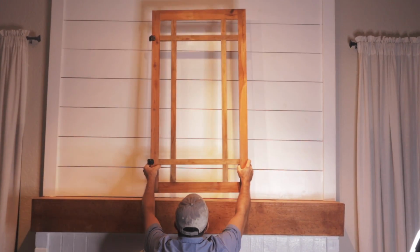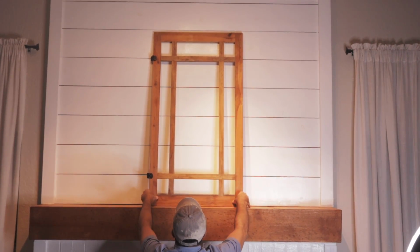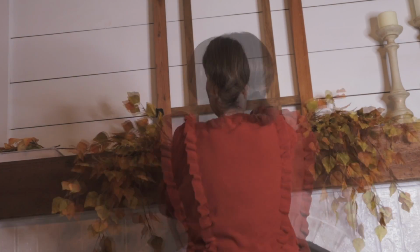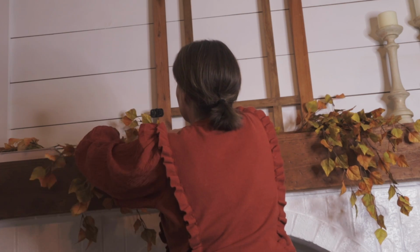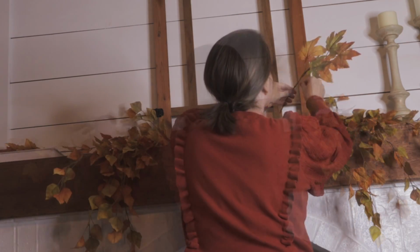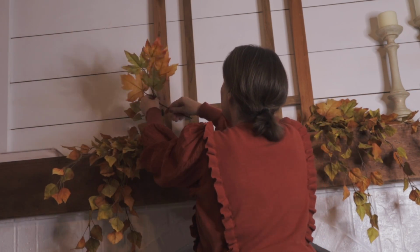And this is our finished YouTube-inspired DIY project. If you're familiar with Amy Fritz's channel, then you know this piece was inspired by her antique cabinet door. We used scrap wood we had left over from other projects. Thank you, Amy, for the inspiration. And thank you, hubby, for making this for me.